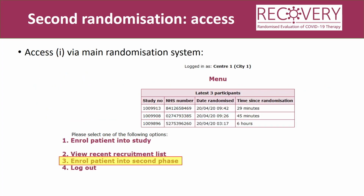So the second randomization is accessed in one of two ways. It can be accessed for any patient who's already in the trial through the main randomisation system, and you'll see when you log into that from the 23rd of April onwards a new option, which is highlighted on this screen, to enrol patient into the second phase.